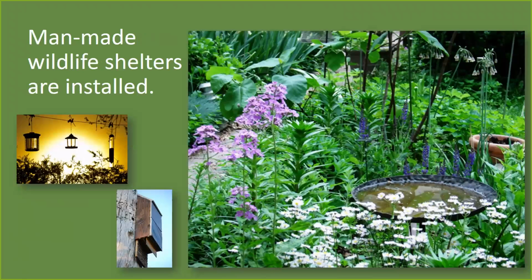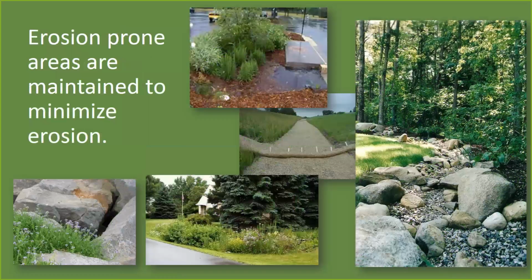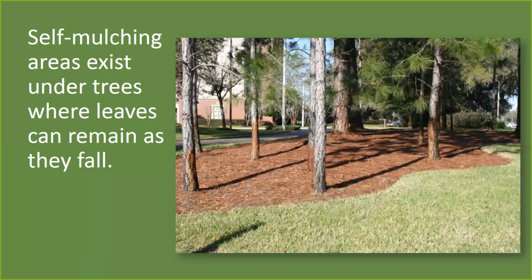Man-made wildlife shelters are installed. This can be a water source or a bat house, something like that. Erosion-prone areas are maintained to minimize erosion. Self-mulching areas exist under trees where leaves can remain as they fall.